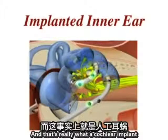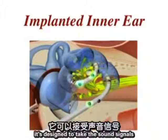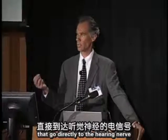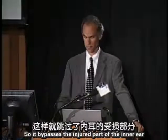And that's really what a cochlear implant is designed to do. It's designed to take the sound signals, turn them into electrical signals that go directly to the hearing nerve. So it bypasses the injured part of the inner ear.